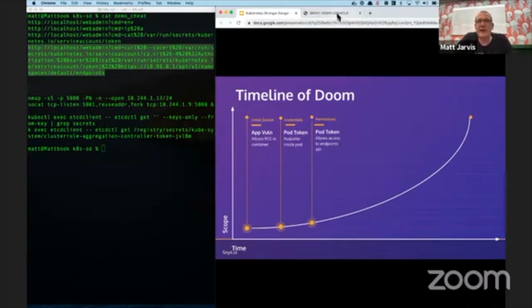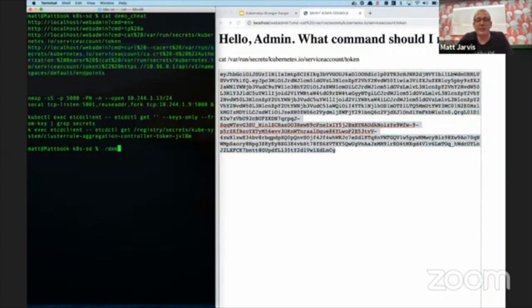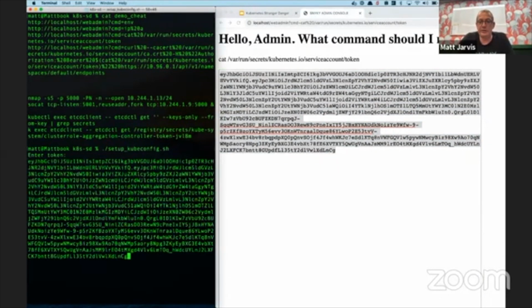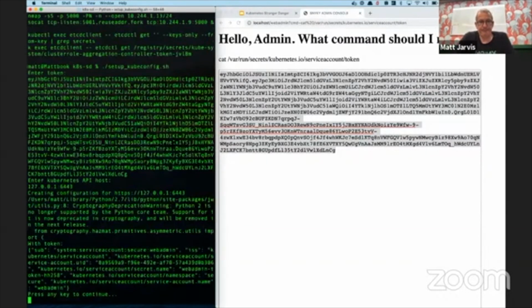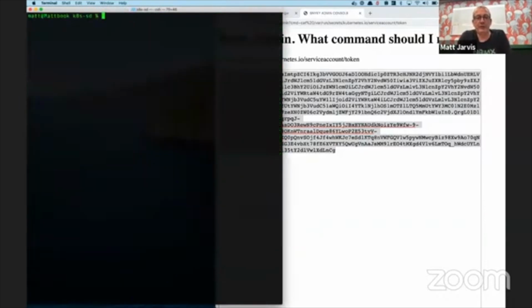So now we've got a token. Let's see if we can configure our local kubectl to use this token, which will make it a bit easier for us to continue our attack. I've got a little script here to set up my kubeconfig, and I'm just going to add that token that we've just found, and my address of the Kubernetes API server is going to be that. Let's pull this out a bit so we can see what we're doing here, and make sure that KUBECONFIG equals the demo kubeconfig.